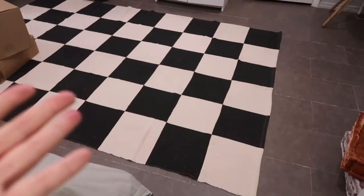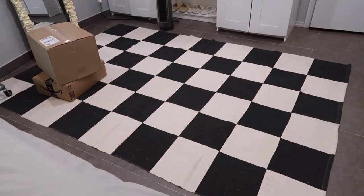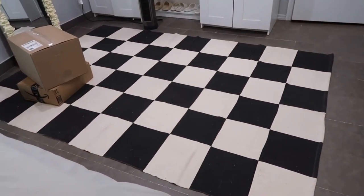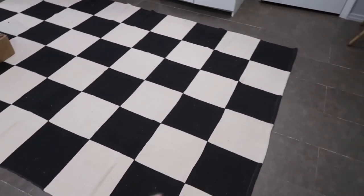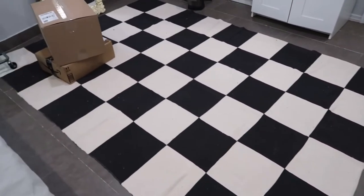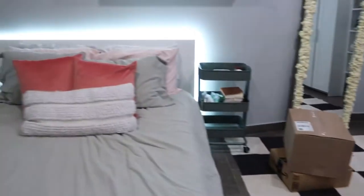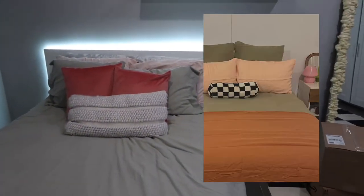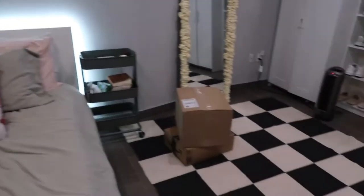Yes, I got a new rug. I had a white rug. White rugs are the worst to keep clean. I mean, any rug is hard enough, but white fuzzy rugs, nah dog. So I got this and I am obsessed with it. It's a lot easier to clean and it looks so good. And I'll put in the inspo picture that I was kind of going off of so you guys can see where I got my inspo from.